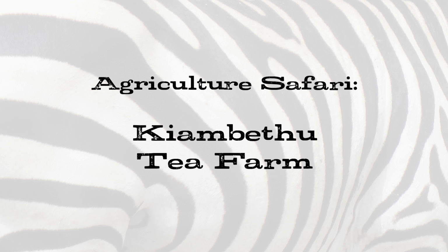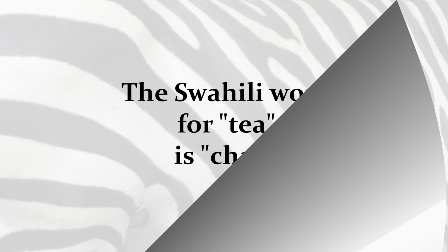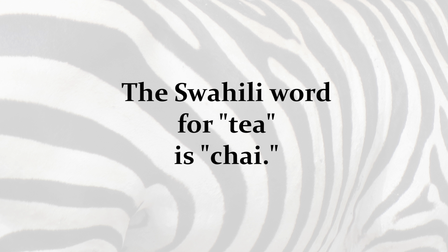Agriculture safari, Kijabe Tea Farm. The Swahili word for tea is chai.